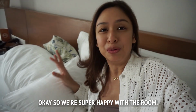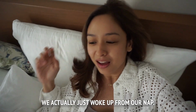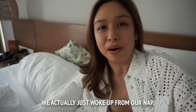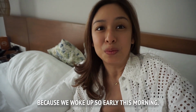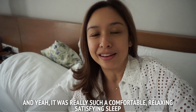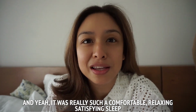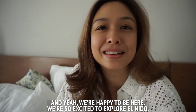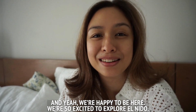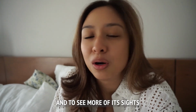So we're super happy with the room. The bed is just so comfortable, and so are the pillows. We actually just woke up from our nap because we woke up so early this morning, and it was really such a comfortable, relaxing, satisfying sleep. And yeah, we're happy to be here. We're so excited to explore El Nido and to see more of its sites.